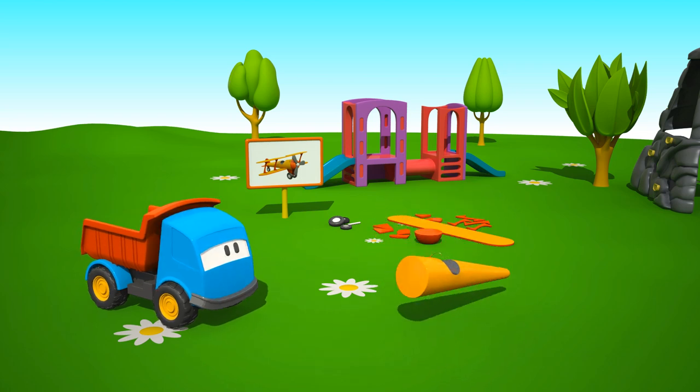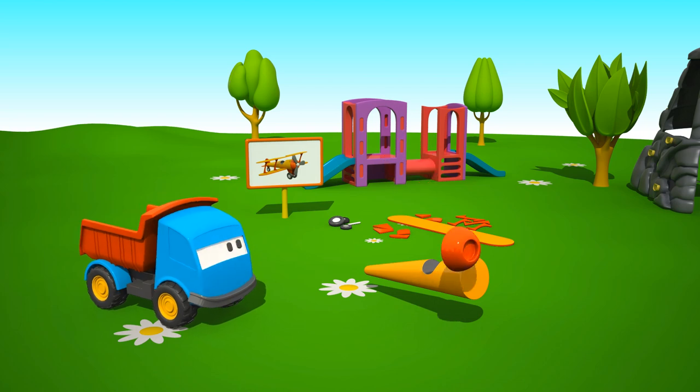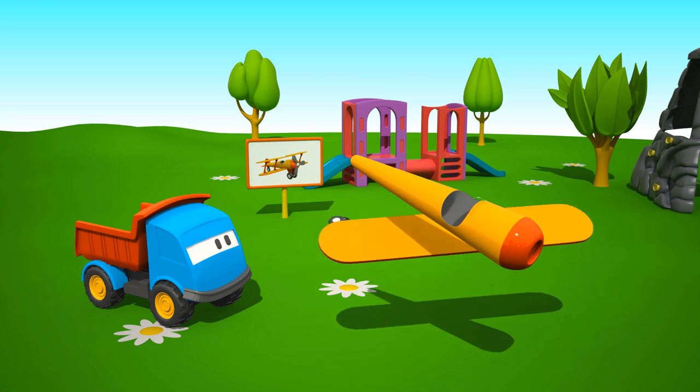This is the plane's fuselage. The engine cover. Wings.